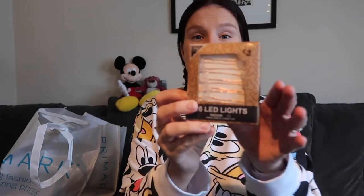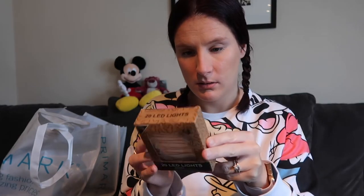So LED Disney lights, these are really cool. They're like Disney shaped Christmas lights essentially. I'm not sure where I'm going to put them, I don't know what sort of size they're going to be, but that is awesome. And these were £3, which is pretty good.